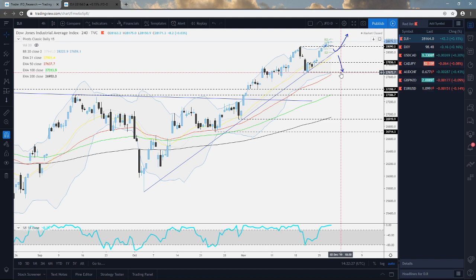But if it suddenly starts dropping below the 27,675 mark, which is the low of the 20th of November, now this is where it could become a little bit more ugly for the bulls here.